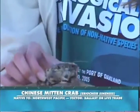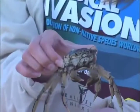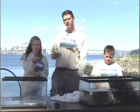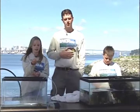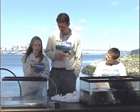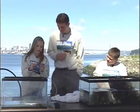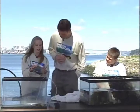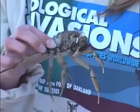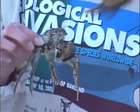Right. The Chinese mitten crab was found in San Francisco Bay probably about 15 to 20 years ago, and it's believed to have come in either with ballast water, which we'll learn a lot more about later, or through an intentional introduction as a food item for people. Can you tell us why it gets the name mitten crab? It's because of the hair it has on its claws up here, and it makes them look like mittens. Right. And it has these little furry tufts that look like mittens, and we don't really know what those do, but I think they put them there so we could find a neat name for them.